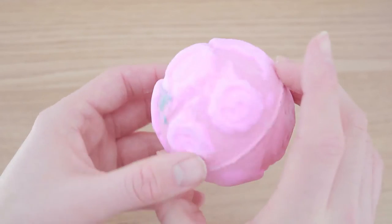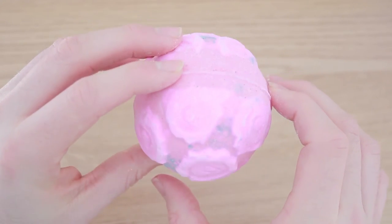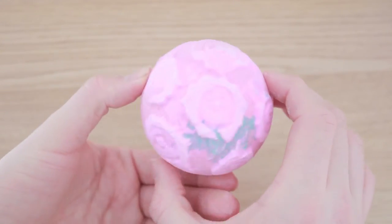This is the first one. Who loves rose? This is Rose Bombshell. This is the rose jam fragrance. So for anyone that's unfamiliar with that, it is rose, argan oil, and a little bit of lemon and geranium.